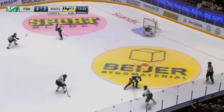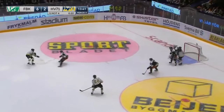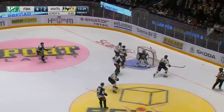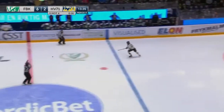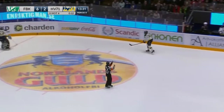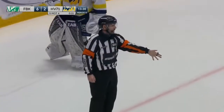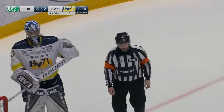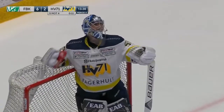Now back the other way is Elliott, looking for the drop pass to Stenlund, didn't find it as Elliott will fire it back to the line. Top of the circle, shot right on. As that one is steered aside, Stenlund from behind the net gives it up to Virtanen, as this one finds its way all the way back into the HV zone. And this is going to be whistled dead on a high stick, and the faceoff will stay in the HV zone with 13:30 remaining here in the third period. 11 seconds remaining on the man advantage for HV71.